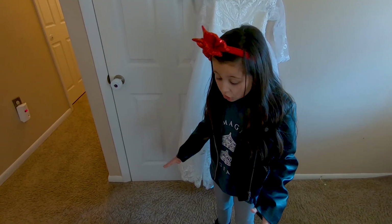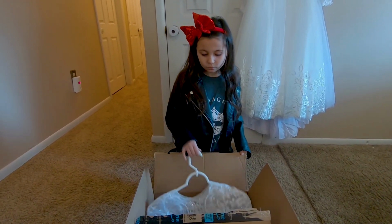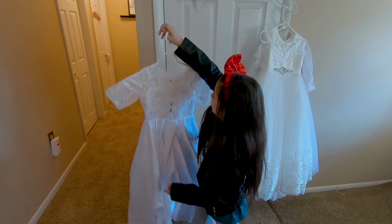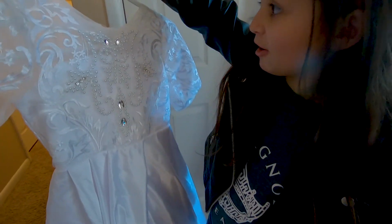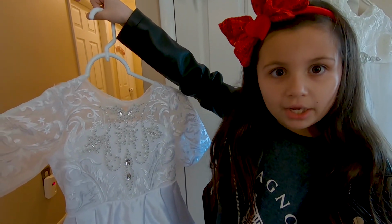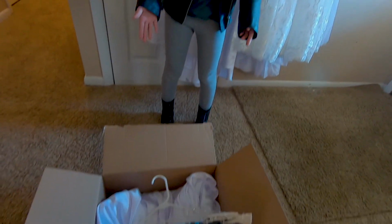Oh my gosh. There's a third dress in there? What if there's more? Wow. Whoa. This is so pretty. I love all the details. No way. Let's look at the next dress. I can't believe this box has four dresses in it.